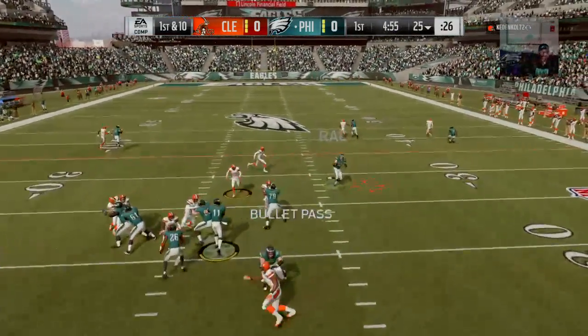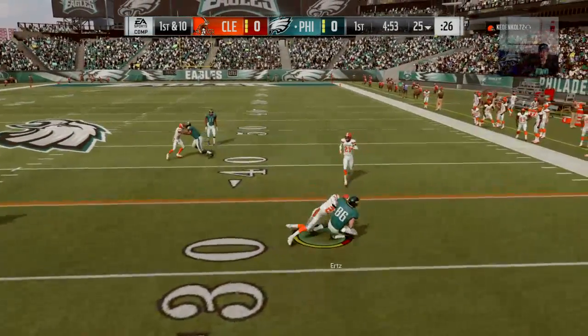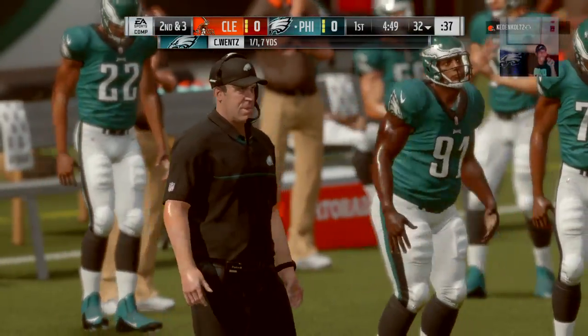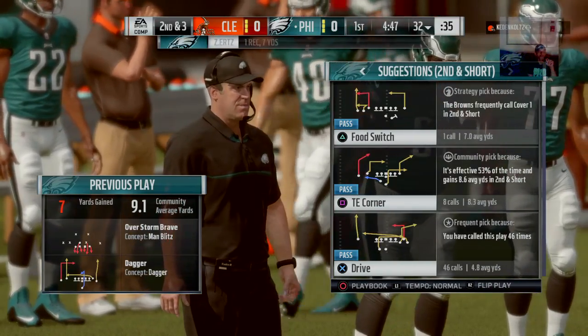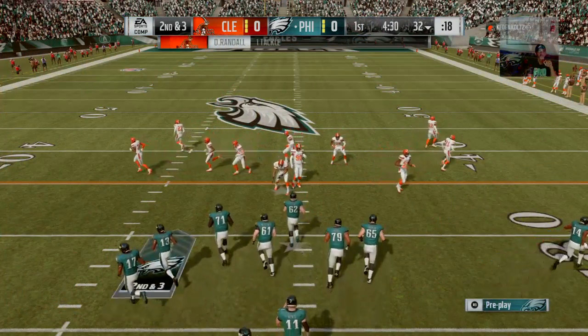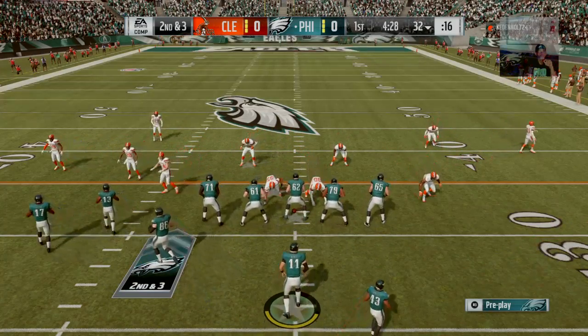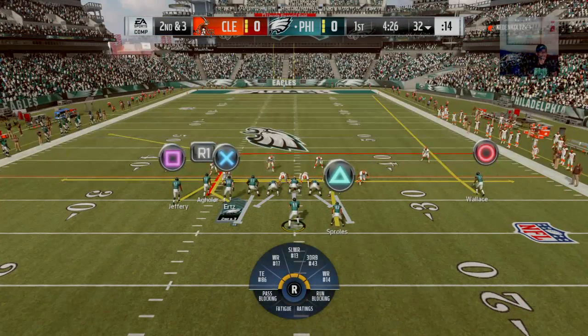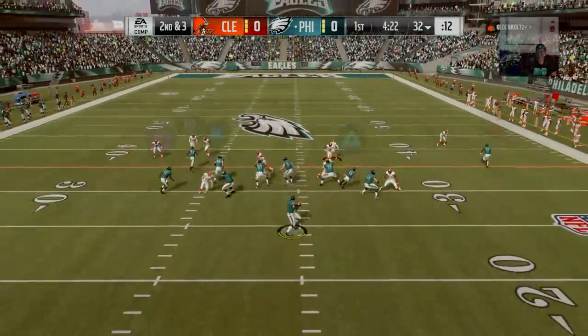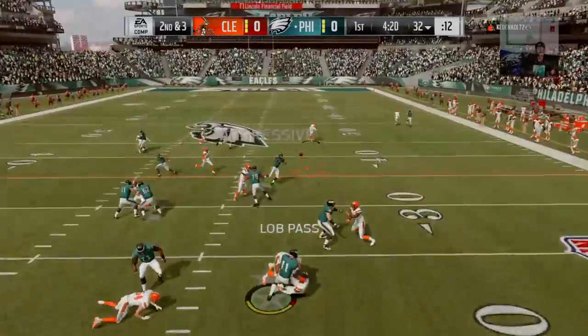On 1st and 10, here's Wentz. Caught by the tight end Ertz. And he's able to get out to the 32, brought down there. 7 yards, the pickup on the pitch and catch. Come on now. Let's just break this down and make it pretty simple. Key to the drag route, letting the play develop, finding the hole in the defense, and giving your athlete, yes, athlete, a chance to make something happen once he has the ball in his hands.